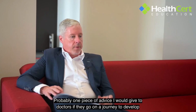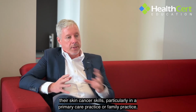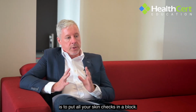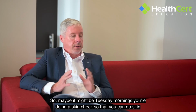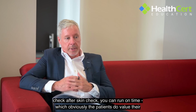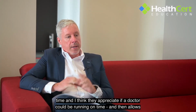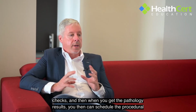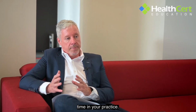Probably one piece of advice I would give to doctors if they go on a journey to develop their skin cancer skills, particularly in a primary care or family practice, is to put all your skin checks in a block. So maybe it might be Tuesday mornings you're doing skin checks so that you can do skin check after skin check. You can run on time, which the patients do value, and I think they appreciate it if a doctor is running on time. And then that allows you to do your skin checks, do biopsies whilst you're doing your skin checks. And when you get the pathology results, you can then schedule the procedural time in your practice.